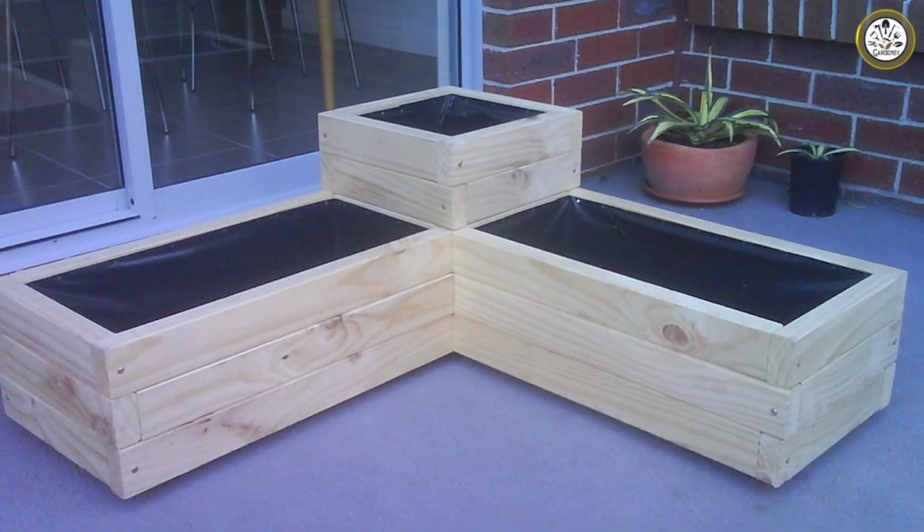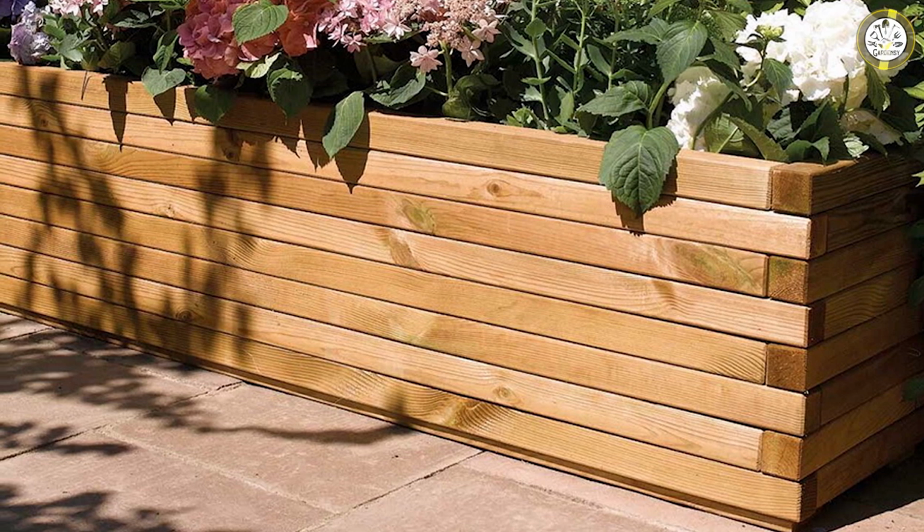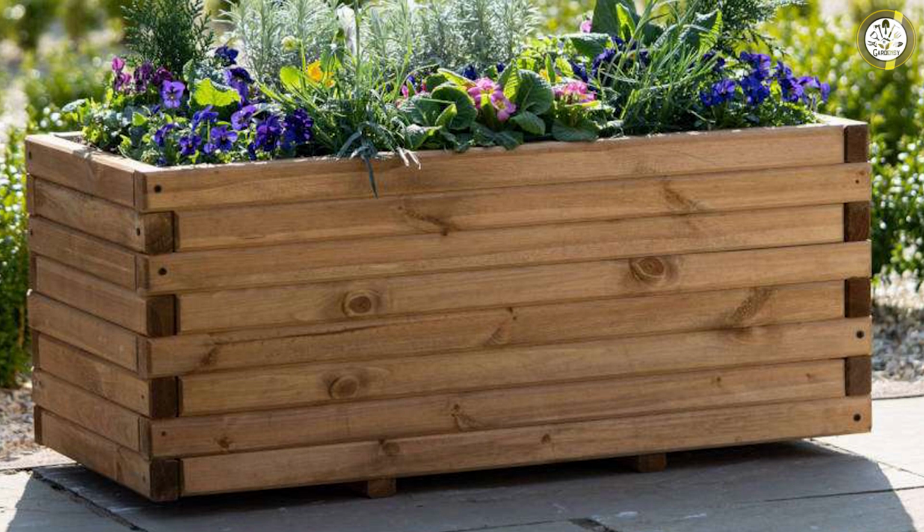Untreated pine can last up to 7 years if you have good draining soil. Cedar could easily triple this lifespan. But if you want a short-term and cheaper solution, pine may be the right option for you.